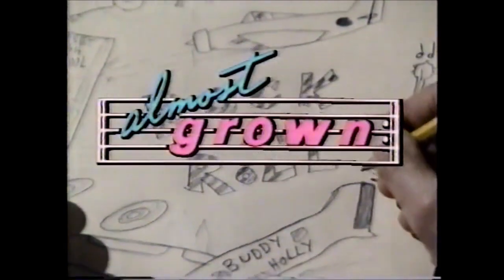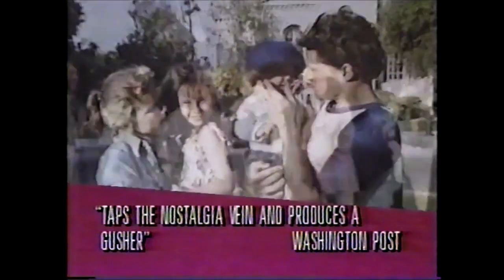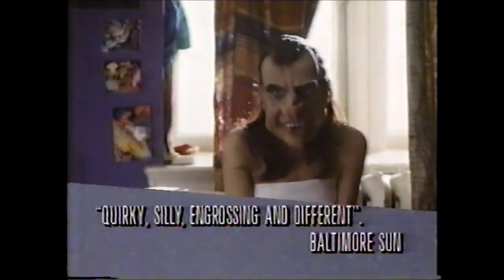The word is out on Almost Grown. It's for anyone who survived love, high school, and puberty during the 60s or came of age during the 70s. A class act, smart and innovative, taps the nostalgia vein and produces a gusher. Quirky, silly, engrossing, and different. Blame it on rock and roll. Almost Grown, premiering Sunday, November 27th on CBS.